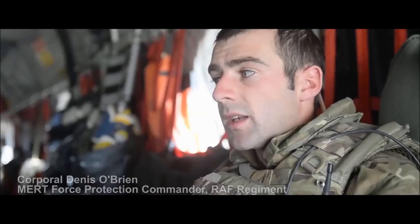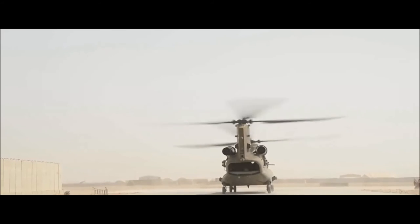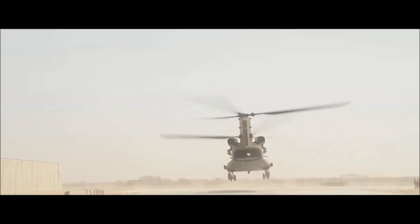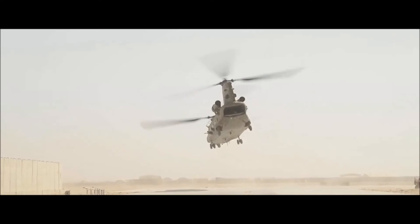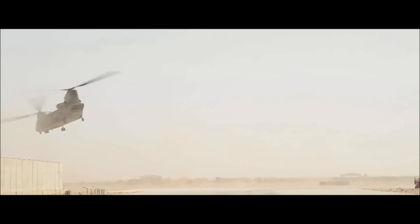This is the first time I've done that, was on this tour, but it's good to see that you are helping somebody straight away. Whenever the Matlock go out to land to pick up a casualty or anything like that, we'll push out and we'll provide the force protection so that paramedics can get off the cab and collect the patients properly so the aircraft's secure closer down. First point of entry.